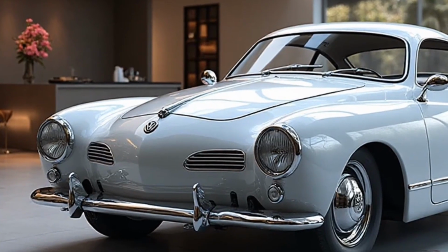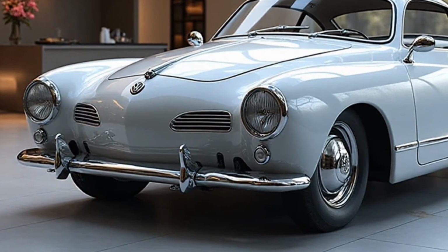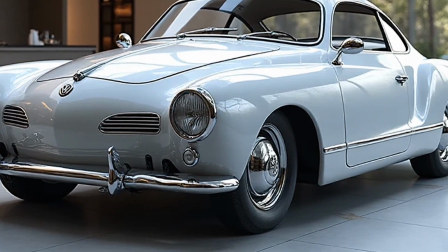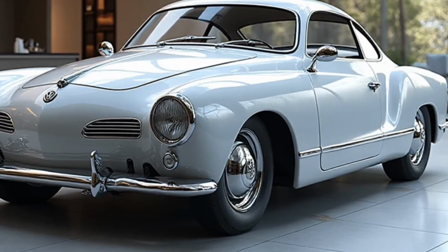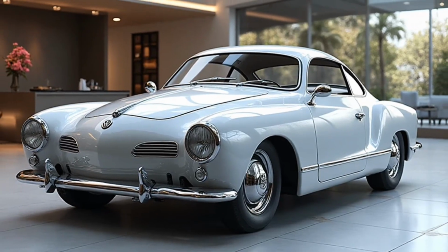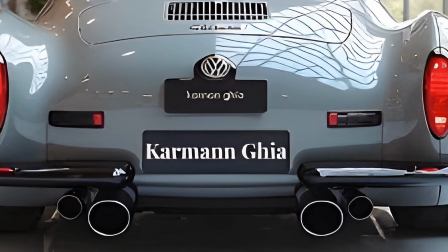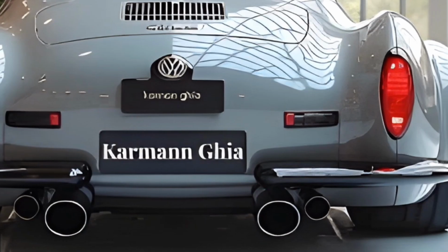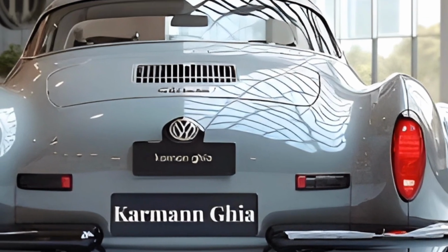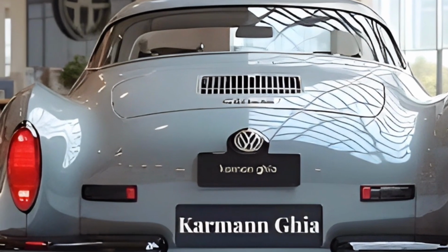The wheel designs are a mix of retro and futuristic. Multi-spoke alloys inspired by the original Ghia, but sized up to modern standards, sitting on low-profile tires that fill the arches perfectly. The stance is wide, low, and confident, giving it a real sports car presence without losing its sophisticated charm. At the back, Volkswagen has gone for elegance over aggression. There's a full-width LED taillight bar that echoes the thin, delicate lines of the old model's chrome strip, but done with cutting-edge precision lighting.